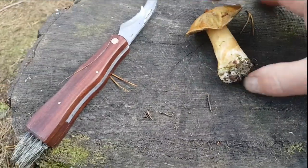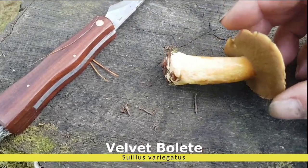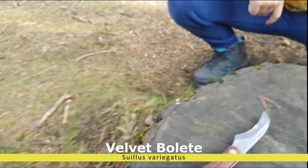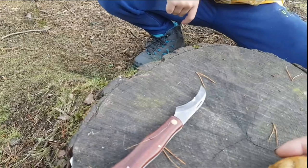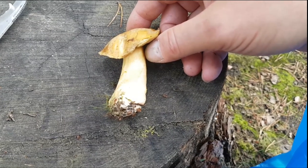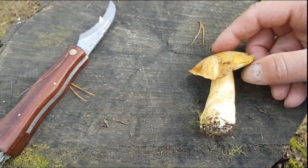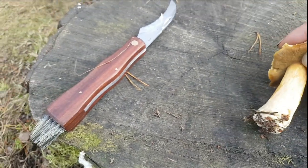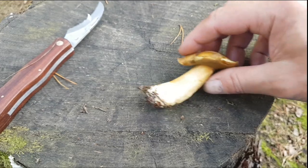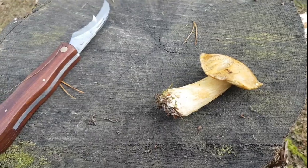There's another bolete, which I think, sorry, I have to try that one. A mild mushroomy taste, but I have to put the name up in the corner because I'm not quite sure about the English name. It's a mild taste, so it's not peppery. Nice edible one. I'll leave the name in the corner somewhere.